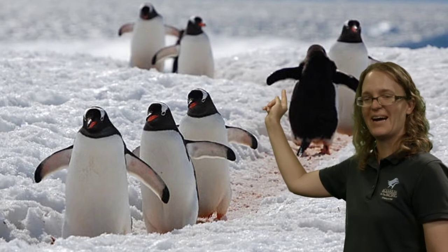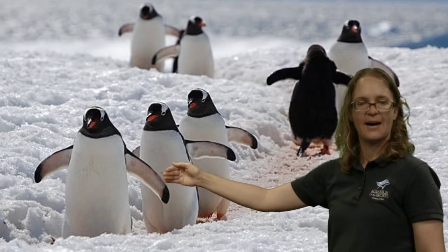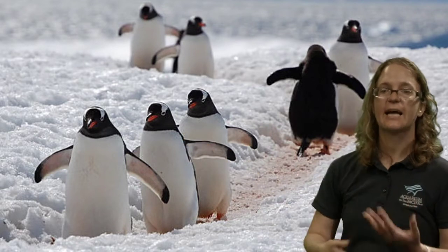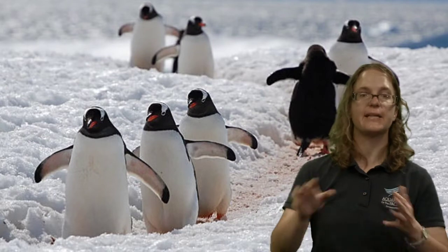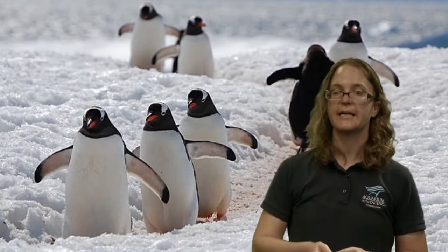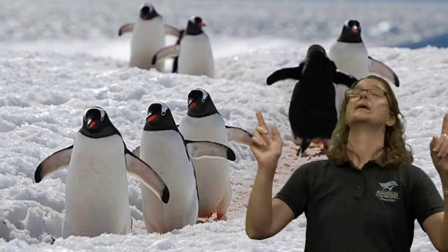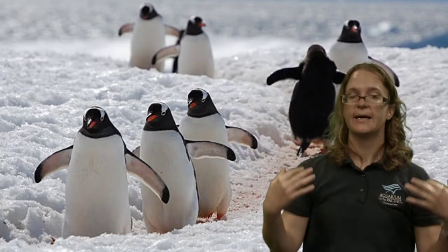They have a dark back, but look at their belly over here. So their belly is white. And that's a type of camouflage called countershading. So that means that they're blending in both ways. When you're looking down at a penguin, it's blending with the dark depths of the ocean. But if you're looking up at a penguin, it's blending with all the sunlight that's coming down.